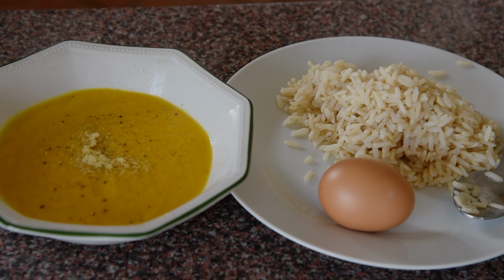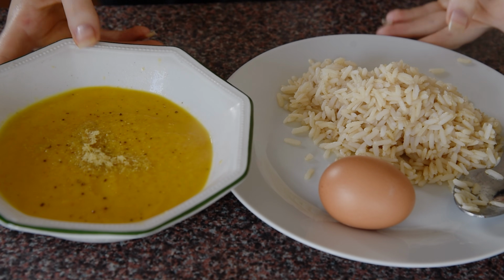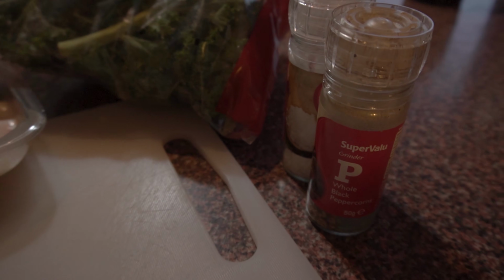And that's it. While the soup is cooking, I just make some brown rice and boil an egg. Although if your stomach is really sensitive, don't eat the yolk, just eat the egg white.